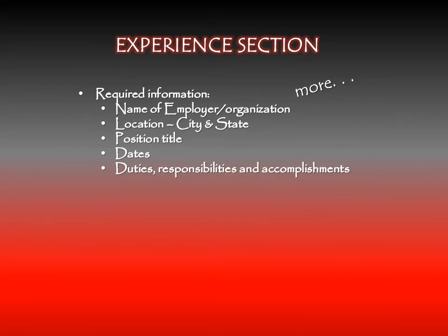Continuing on. All right, so required information: the name of the employer or organization, where, the position title, dates, duties, responsibilities, and accomplishments. Here we are talking about volunteer information and work experience. For the coursework field experience, it should be under a section entitled Relevant Coursework or Relevant Field Experience.